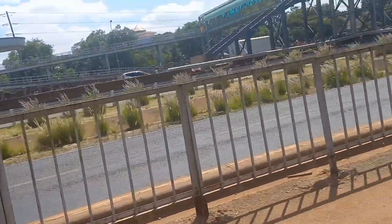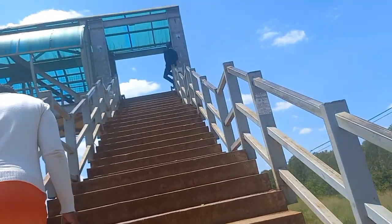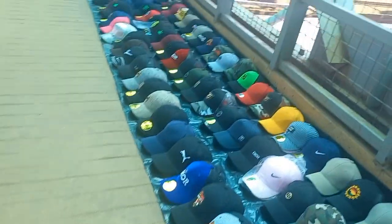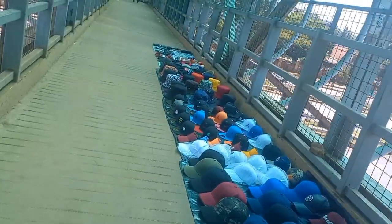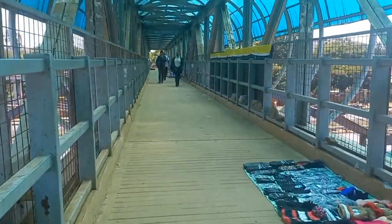Then if you're coming from Thika, you're going to use the flyover to cross to the other side. If you're coming from Nairobi CBD, you'll just walk straight ahead. So as you can see, I was using the flyover to cross to the other side. Then I'll show you the direction.